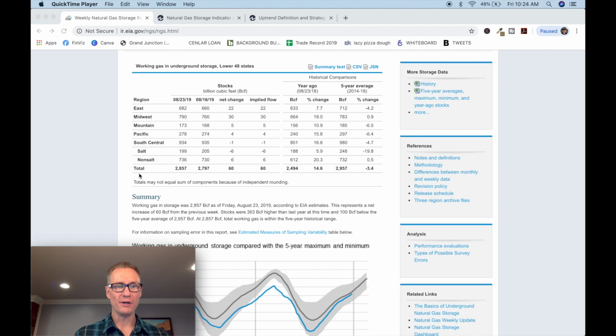But overall, if we go to the totals, which I really think is the most important line of all of these, you can see that on 8/16 of this year, it was 2,797 billion cubic feet. Now, if we go to the 8/23, as you can see here where my cursor is, we're at 2,857. So what does this mean? This means we showed an overall increase in storage of natural gas.